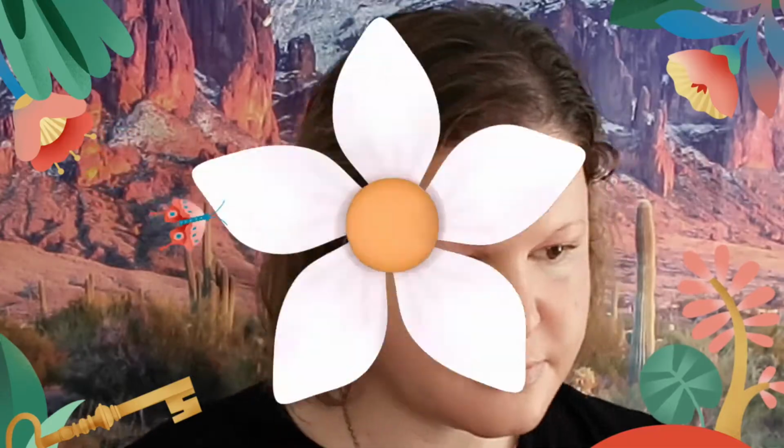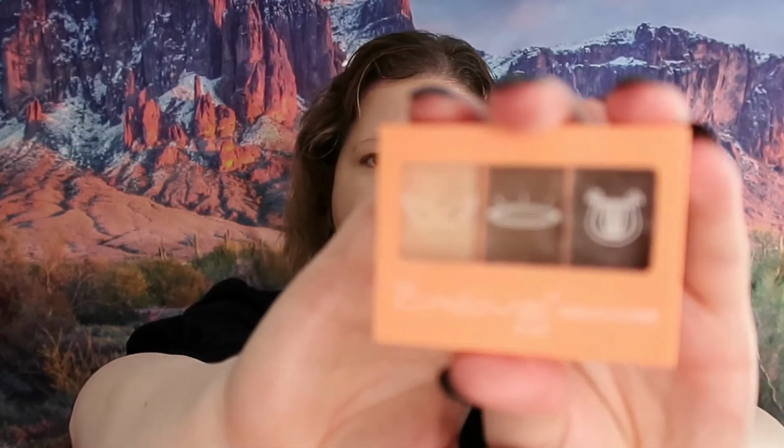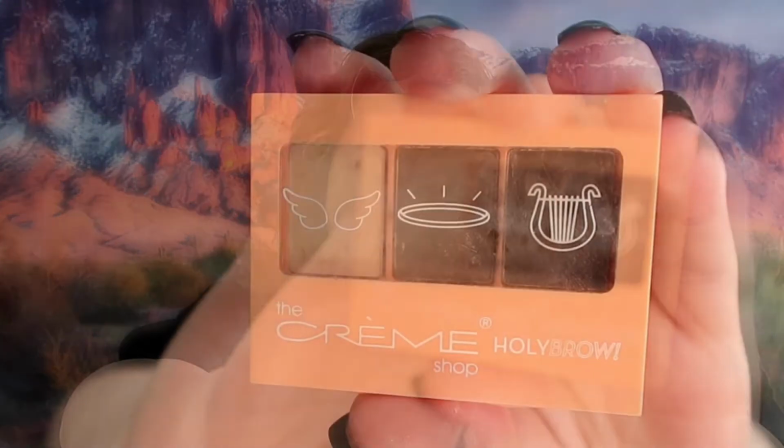Okay, so now we are moving on to eyebrows. We are using the Cream Shop Holy Brow. This is what it looks like right here.